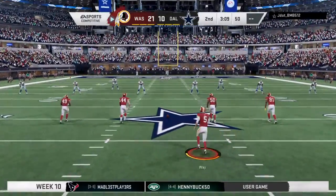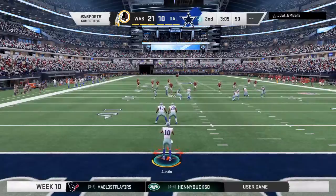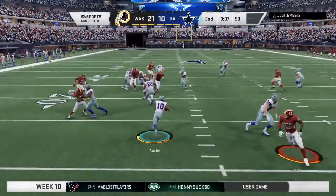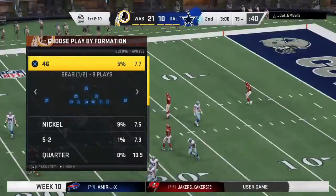After the roughing penalty on the PAT, they'll kick off from 15 yards further upfield. This will be taken in at the 1. And he'll take it back to about the 19-yard line.